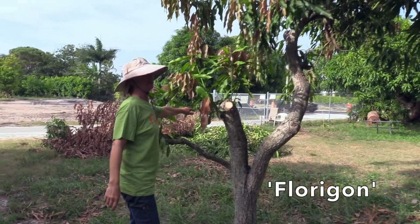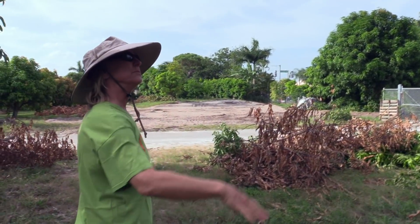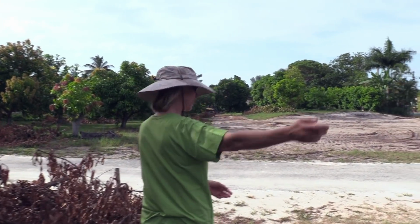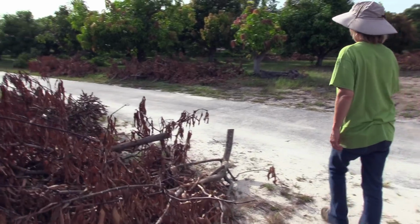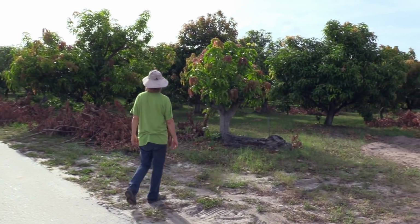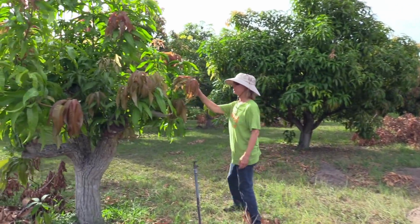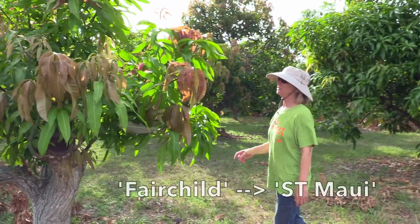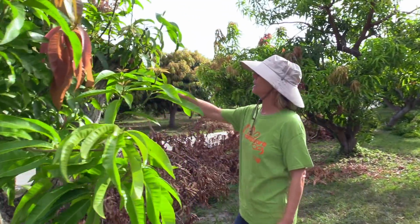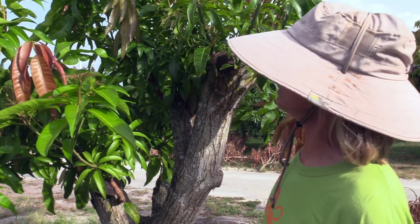And just another Oregon that I'm busy top working to another variety. So we've got some very young growth there, and evidence of trimming. We've been trimming for a few weeks. Another top work project. This is Fairchild to mostly ST Maui. And so got some grafts that are doing very nicely, and then a few that didn't take, like that one and that one.